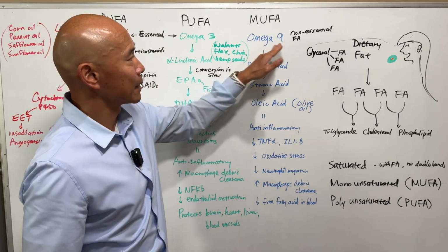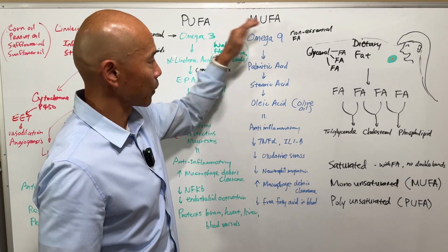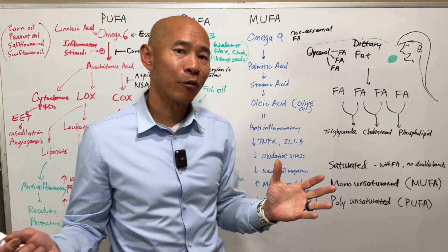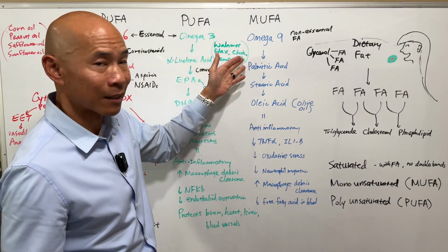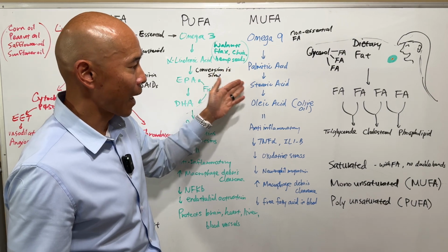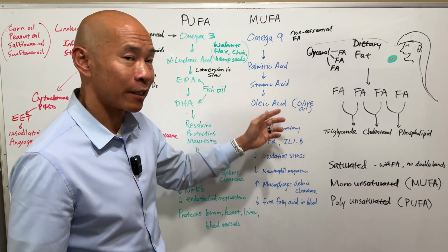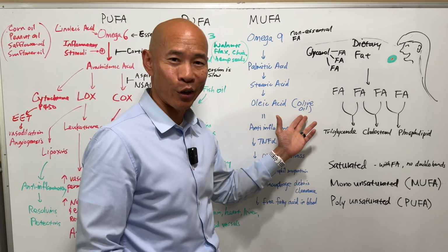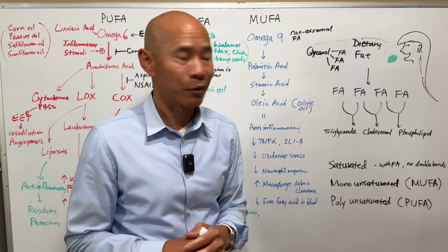So the omega-9 is a non-essential fatty acid that's in the monounsaturated fatty acid category. And there are many different types of omega-9s. But in general, what we're going to see is that these omega-9 fatty acids from acetyl-CoA are going to be converted to palmitic acid, then stearic acid, then converted to oleic acid. And the oleic acid is found in abundance in olive oil. And this partly explains the health benefit of olive oil.